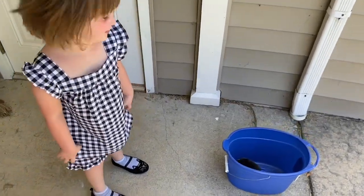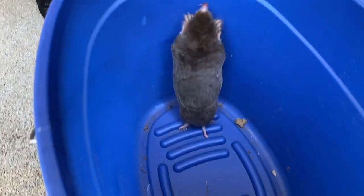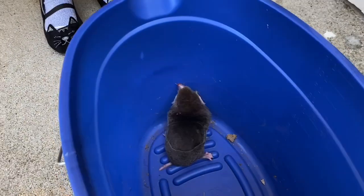Kyle wants to show us something, so let's go see. Usually he's mowing the yard. Usually he would not come inside unless it's something pretty cool. So let's go see what it is. Hey. What is it? Oh, look what we found. A little mole. It looks so soft.